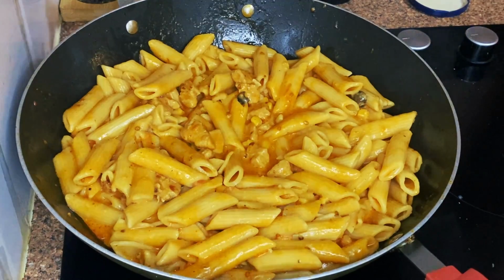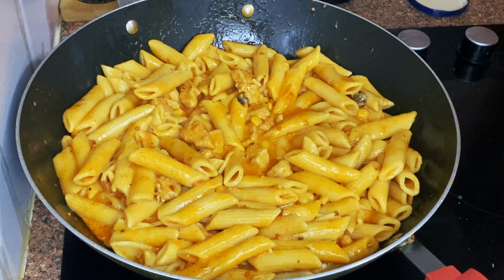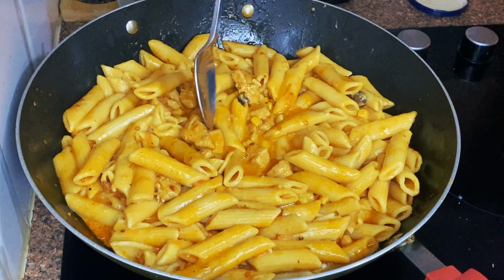And there you have it, guys. Our spicy creamy chicken pasta is now ready to serve and make your taste buds burst into pleasure.